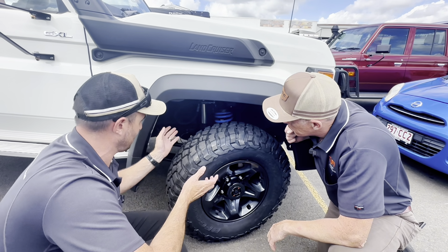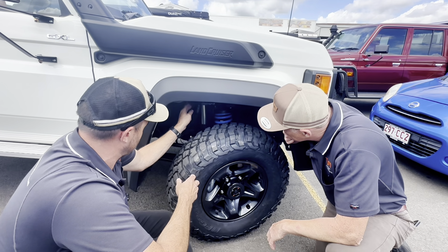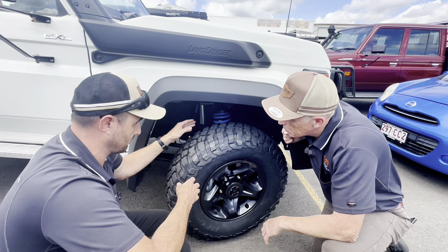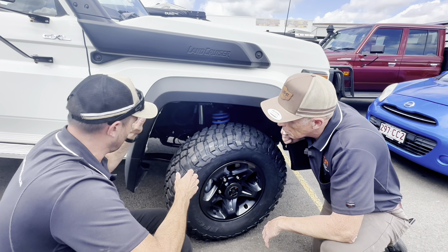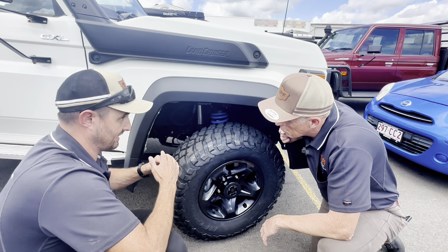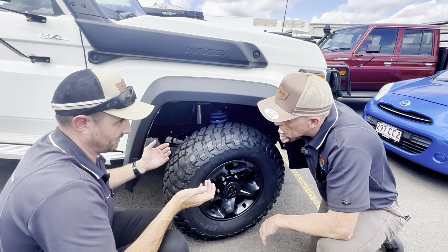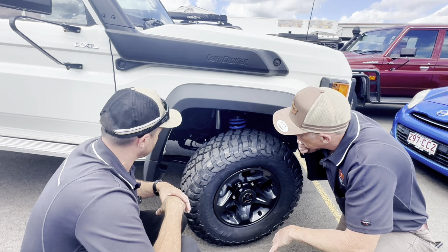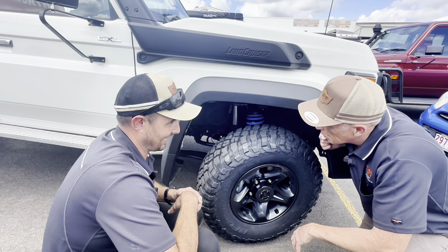So again, like I explained to you in the other one, it's important to have these set correctly too, so that the shock absorber controls the coil as well. You don't want to have all the weight on and then the shock dialed up too hard, because the shock then is not allowing the coil to do what it needs to do, and vice versa, and does put excessive pressure on your shock absorbers, plus you get a really firm ride in the cab as well.